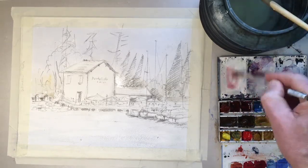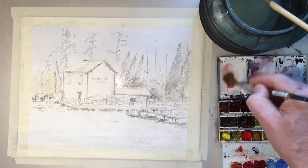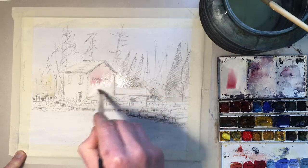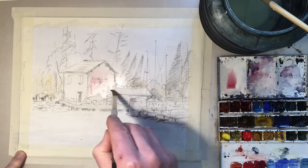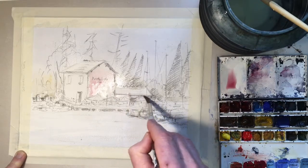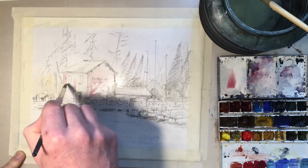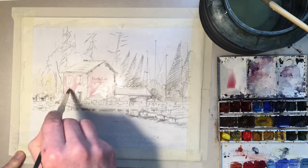That looks just about right colour. Very pale pink, this building. Let's just try this here. That's nice. Just get this in really quick. Just being careful around these canopies. There we go. And then on this side, this will be the shadow side. Just leave a touch of white around on some of these.